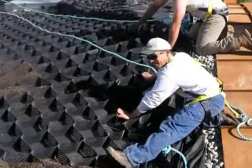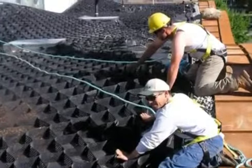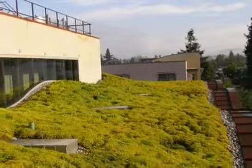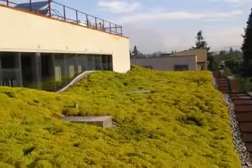The workers need to make sure that the garden-net system properly conformed to the roof profile during installation of the media. And this is the finished installation after several months of growth. The green roof truly reflects the H2 Hotel namesake.